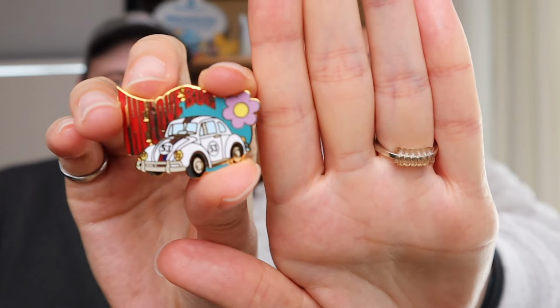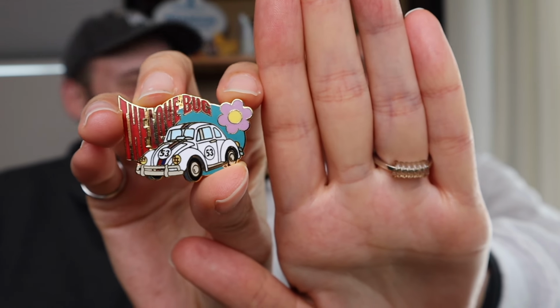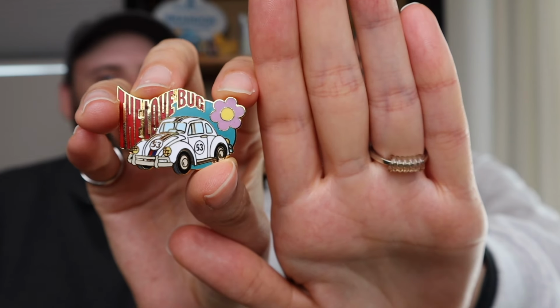When we went, we ended up staying at All-Star, I guess All-Star Movies, our Old Faithful. We stayed at the Love Bug, and how perfect that we have a pin of that, and we can have it on our pin board. We were so hyped because we were like, oh, Love Bug, that's so cute. So I love this pin, and it's another older pin from 2000, limited edition of 10,000. I guess they had very big LE sizes back then.